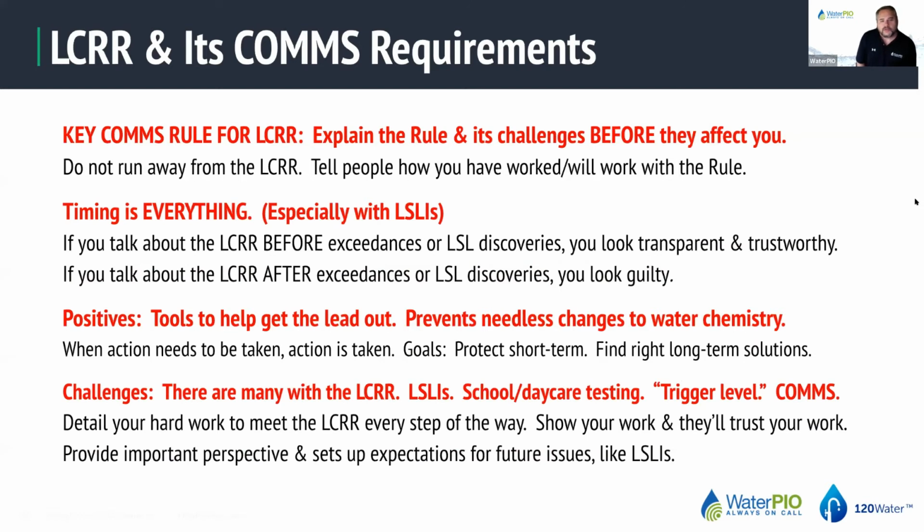Key comms rule for the revisions. Explain the rule and the challenges before they affect you. Don't run away with it. This is what we talked about. That's what we did with Mitch. We didn't run away from the rule. We told people how it worked and how we were going to work with the rule.